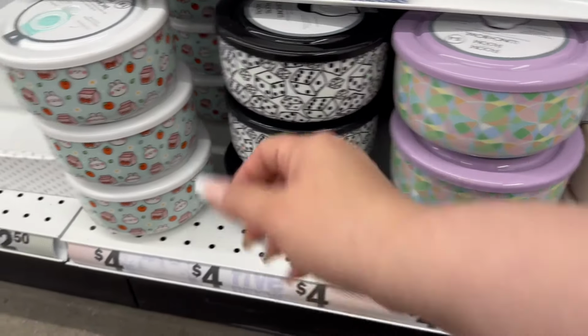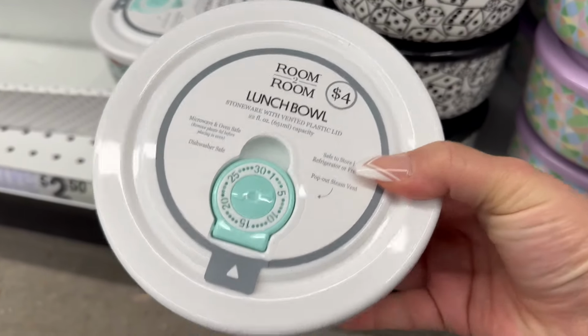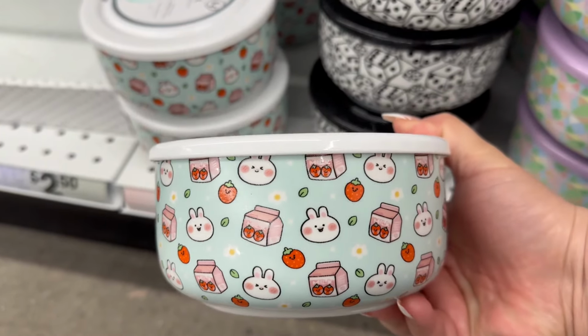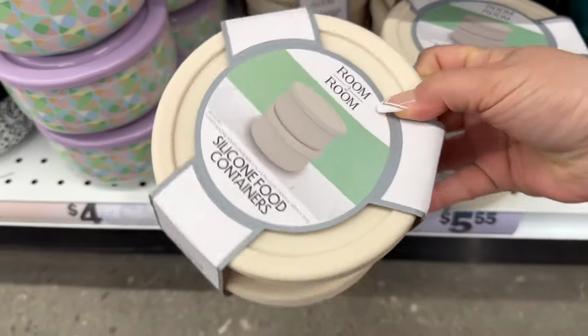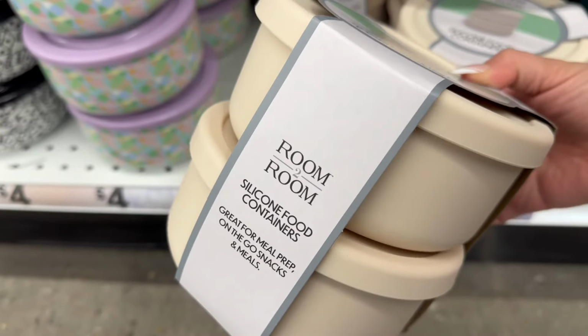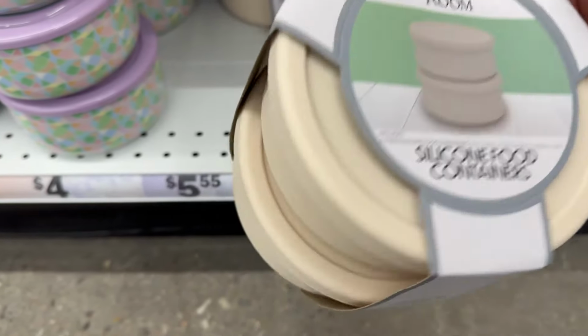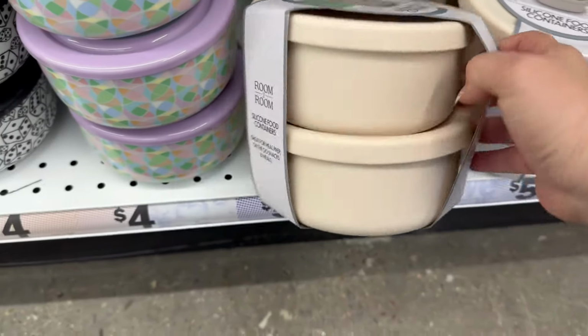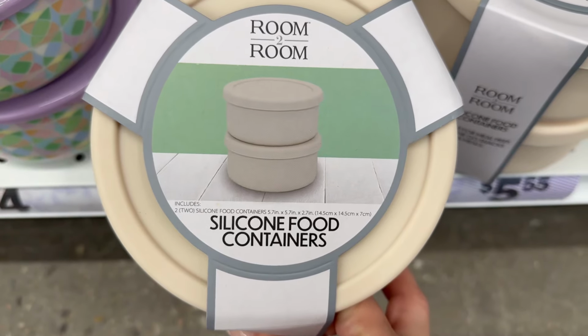Now these are so cute, and these are going to sell really fast. For $4, these are Room to Room lunch bowls. And look at how adorable that print is. I even like the dice one. You also have these ones too, Room to Room silicone food containers in a two-pack. I'm trying to find the size. Oh, right here. Let me zoom in.